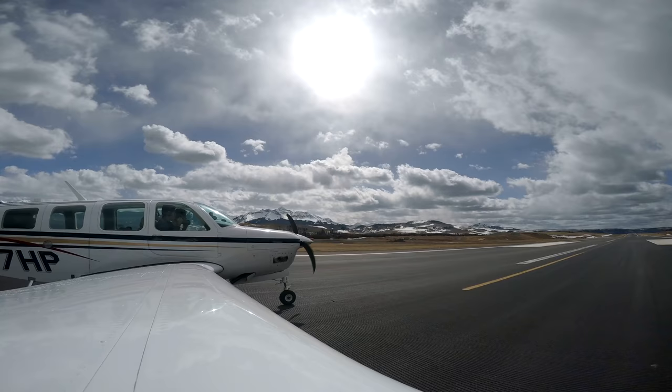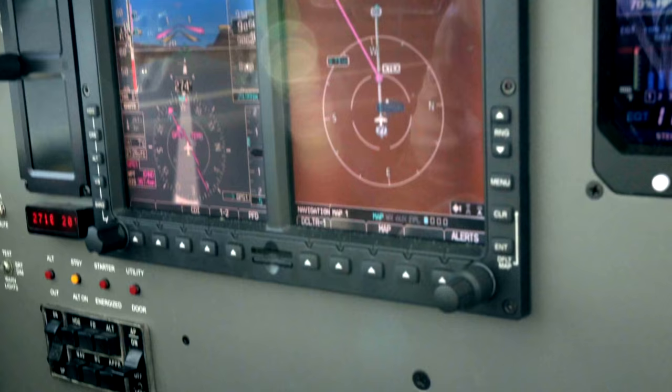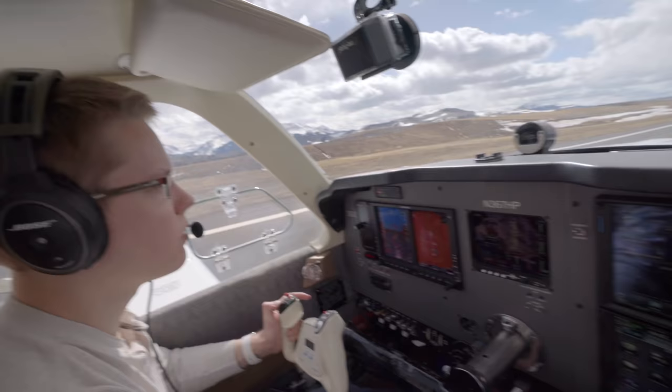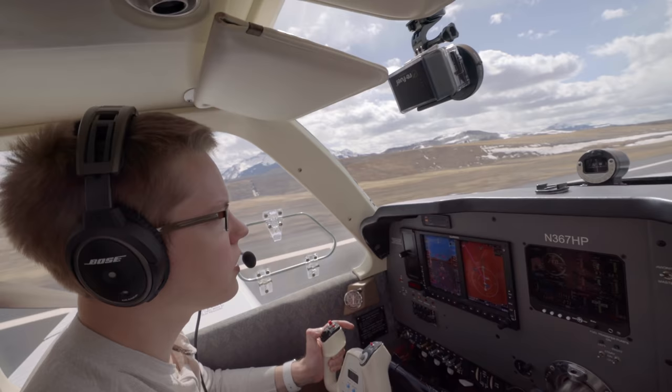There's 65 knots, 1,000 feet down the runway. So yeah, this is going to be a piece of cake. There's 72. Keep it nice and straight, get the nose off, and we'll just glide right on off. Keep the nose nice and low. Build some speed here. Now we got 3,000 feet remaining.